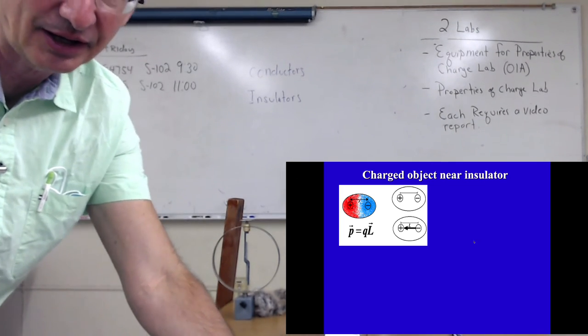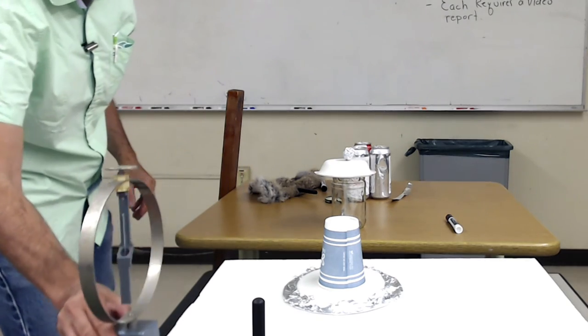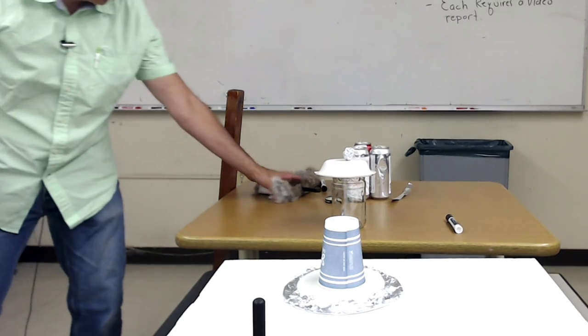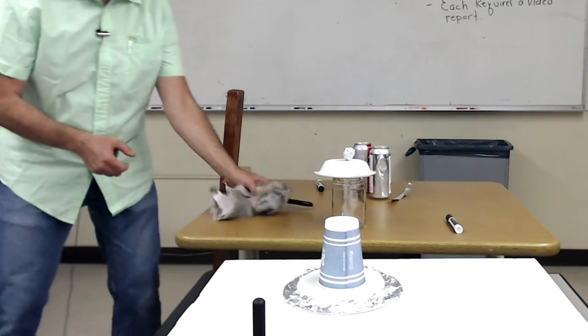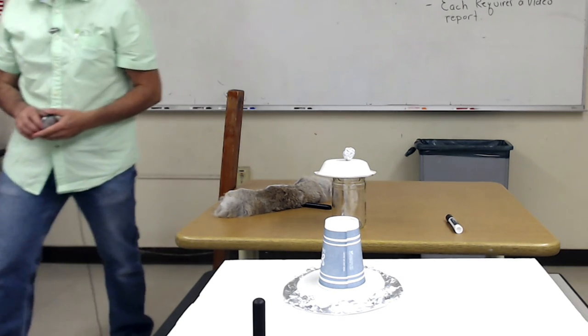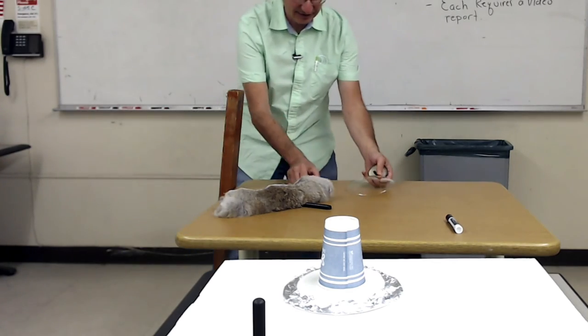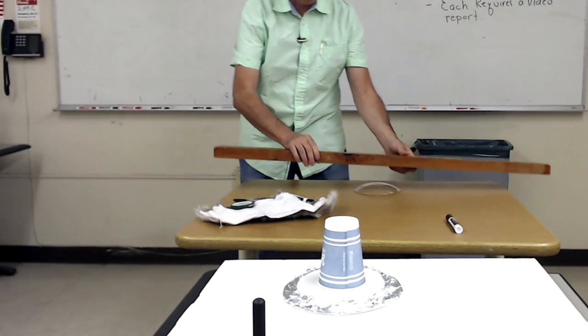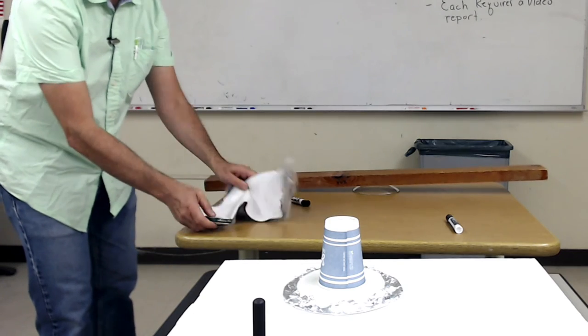It's going to take me a second to set this up. I'm going to focus on my table, and I'm going to change the view so I can get rid of the PowerPoint. Okay. So let me move equipment. Let's get these cans out of the way. And I'm going to do the following. I'm going to take a 2x4, and I'm going to balance it. It's a piece of wood. Oh, that worked pretty quick. Surprising.